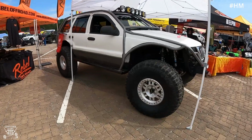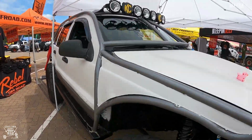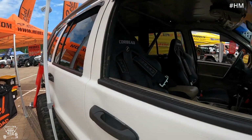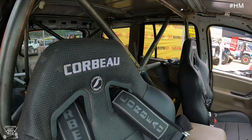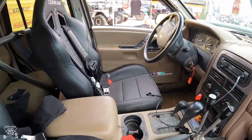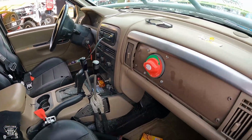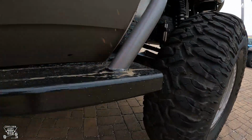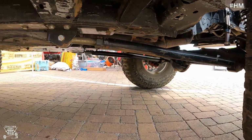Welcome to Civilian Jeeps. I'm Jake, and today we are at the Great Smoky Mountain Jeep Invasion in Pigeon Forge, Tennessee at the LeConte Center. Now, this invasion brings in over 20,000 Jeeps and around 50,000 people, so this is deemed the world's largest Jeep event, and if you've seen the amount of Jeeps at this event, you'll probably agree.